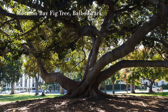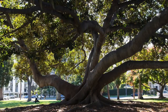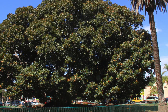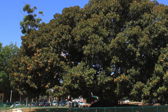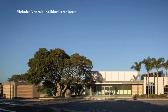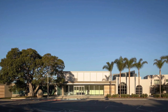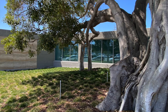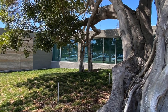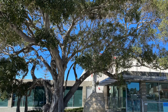That was around the same time another Moreton Bay fig was planted, this one in Balboa Park in front of the Natural History Museum. Measuring more than 78 feet tall, it's considered one of the largest in North America. But getting back to our tree, the folks at the Museum of Contemporary Art just completed a major expansion project, and we can see that care was taken not to disturb the tree. New wings of the building were placed to give the tree ample room to keep growing, hopefully for another 100 years.